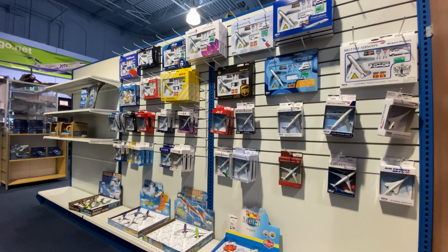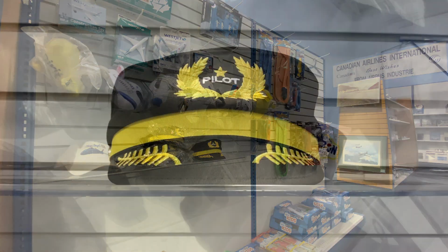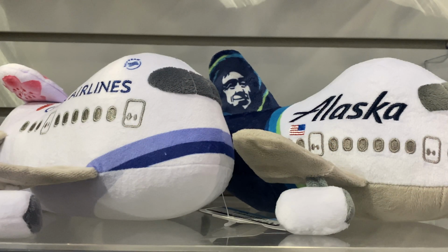Here you can see a good selection of toys for children. They come in box sets with the airplane and buses and stuff like that. And he also has hats, kind of like, I don't know what you call it, stuffies, stuffy planes. So they're plush toys, different liveries. Here you can see China Airlines in Alaska as an example.